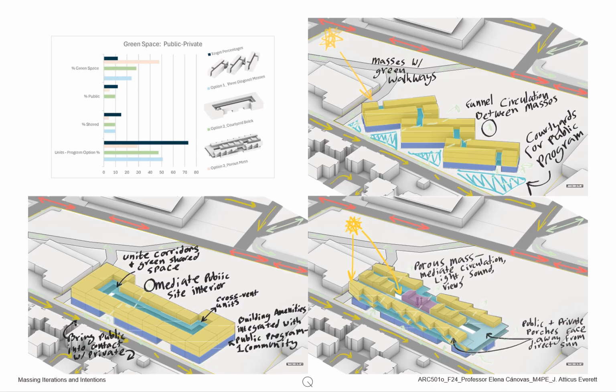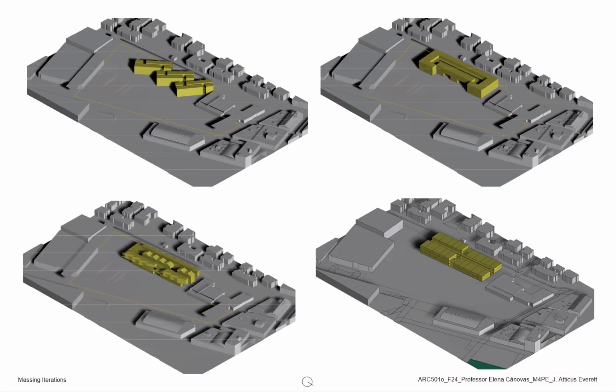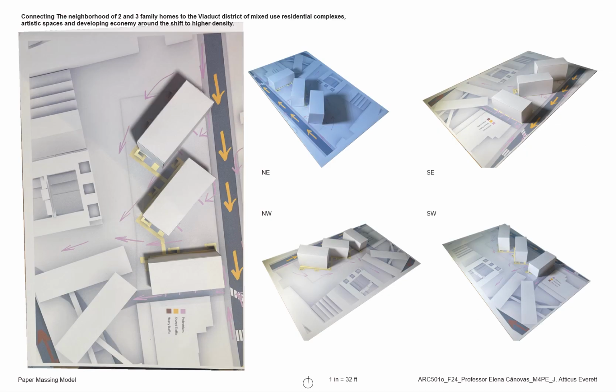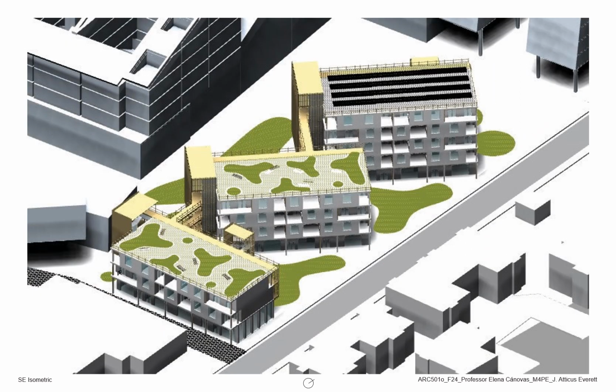Porosity, semi-private green spaces, and orientation to the sun were balanced against unit density in the massing iteration phase. It was also important to not build too high and be imposing over the neighboring low-rise residences. Ultimately, a combination of the masses tested provided the best results. Multiple buildings allowed for passage between and through the site, as well as a stepped profile that can mesh with the different heights of the surrounding buildings.